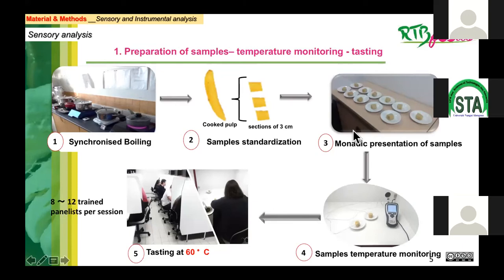On picture four, given the strong influence of temperature on the sensory perception, a probe was introduced into the core of a control section for each product. It aims to monitor the temperature of each pulp section during the cooling stage. On picture five, when the temperature reaches 60 degrees at the core, a start signal was delivered to the judges for sensory evaluation in order to get all samples tasted at the same temperature.